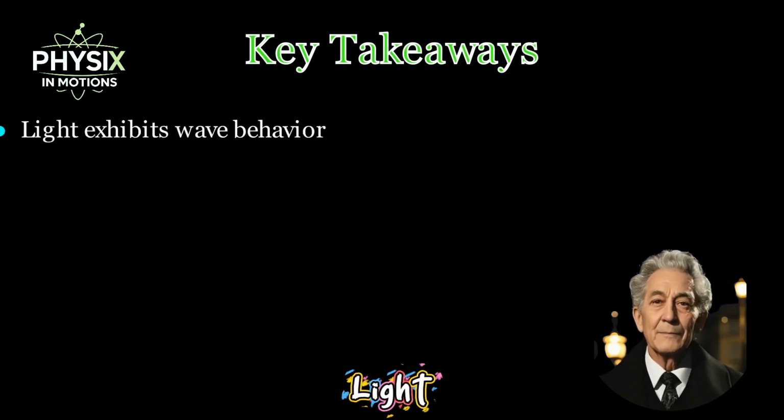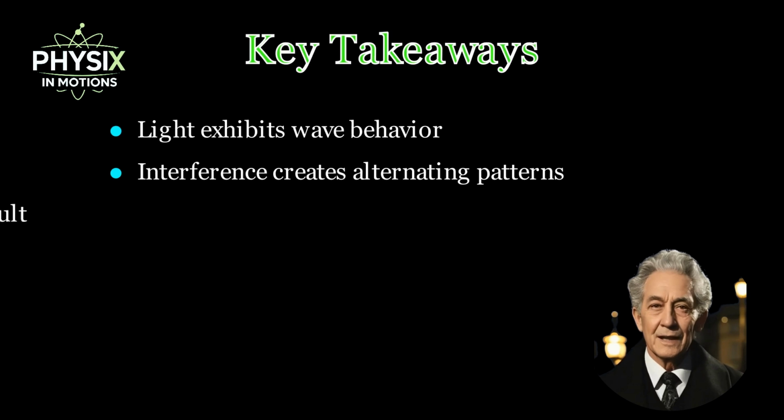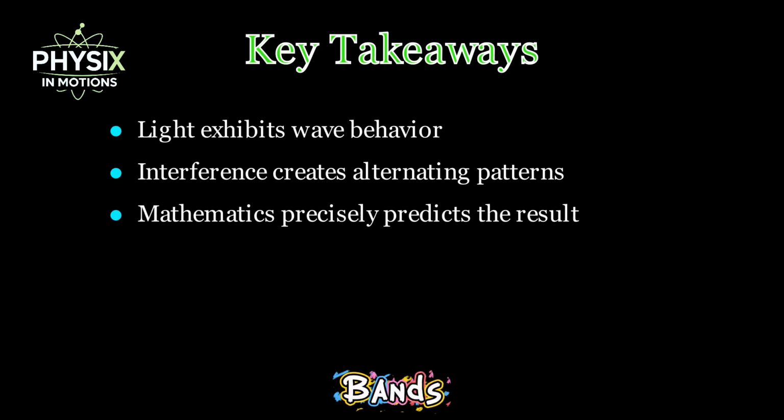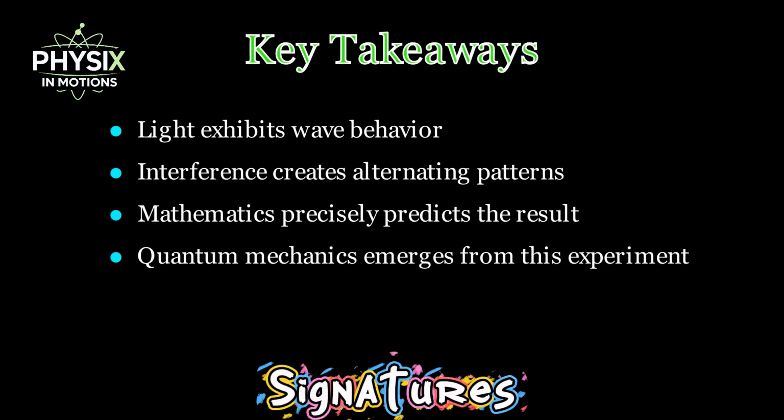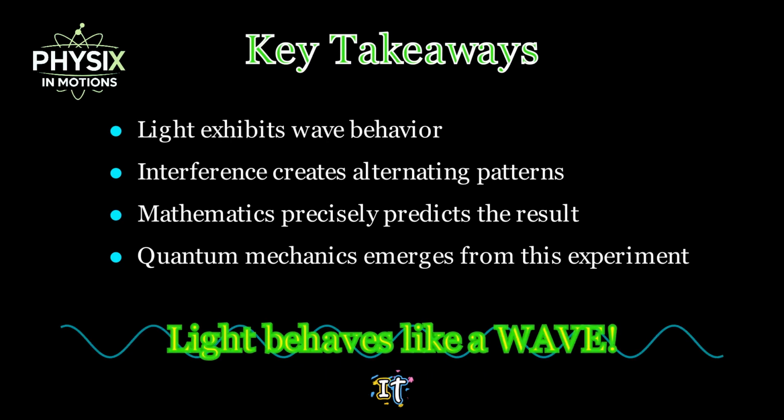So what did Young teach us? First, light behaves as a wave, creating interference like ripples on a pond. Second, these alternating bands aren't accidents, they're wave signatures. Third, math doesn't just describe nature, it foresees it.